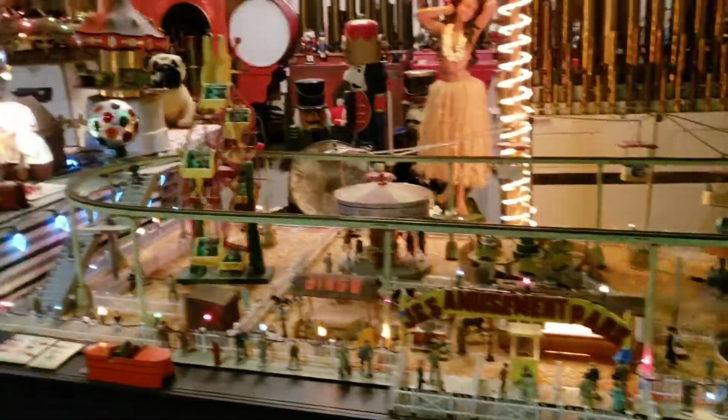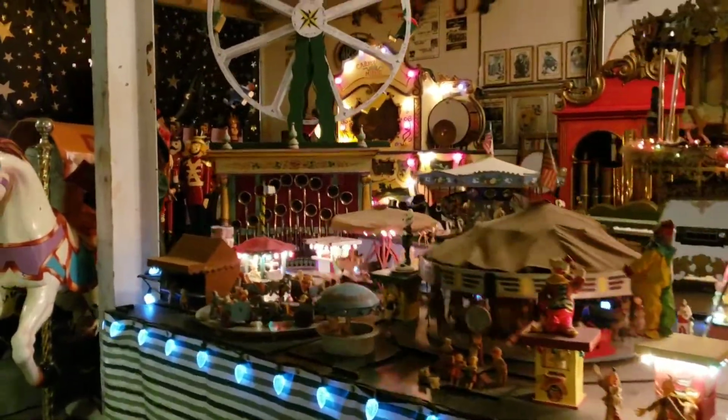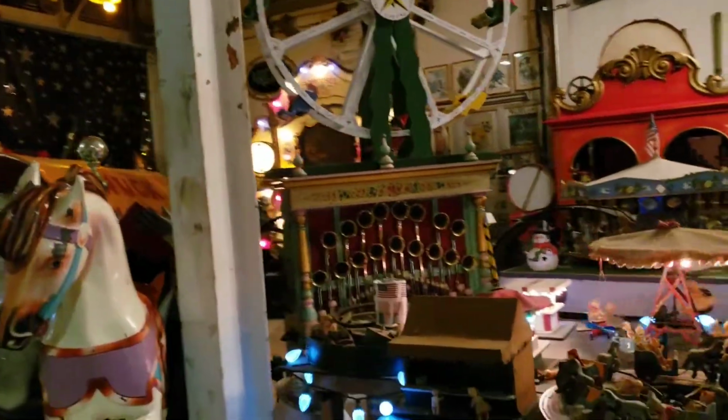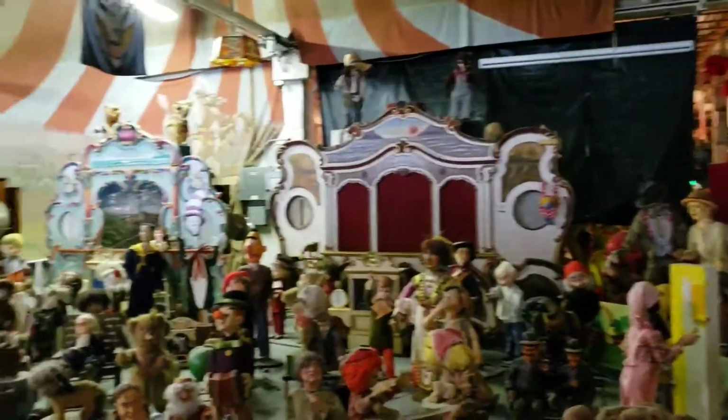is called a Wurlitzer Model 153, and it's just the first of many band organs you will hear on the tour today. We are actually about to enter a room full of them. We call this band organ room, and these organs are outdoor machines.